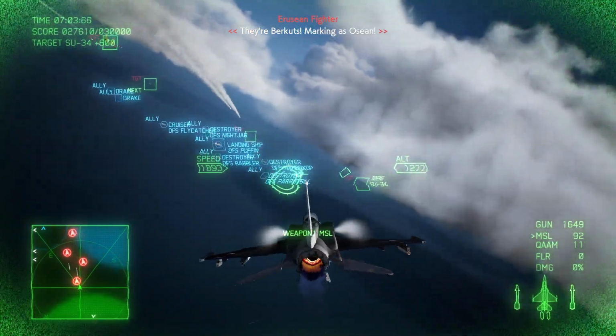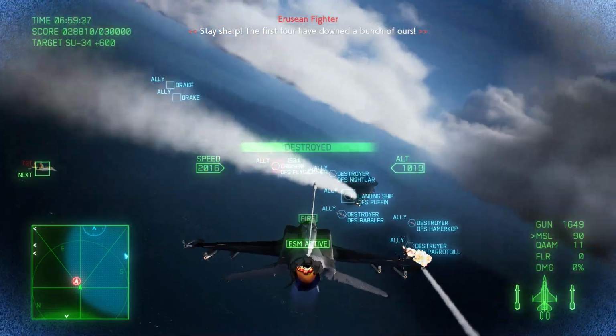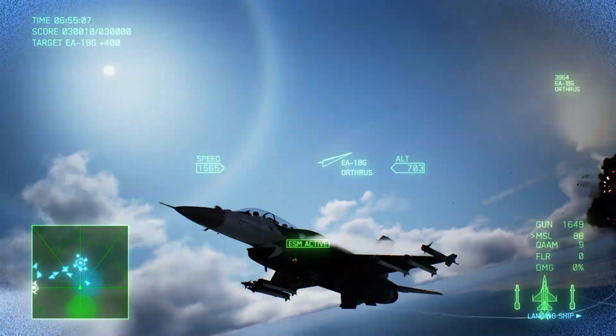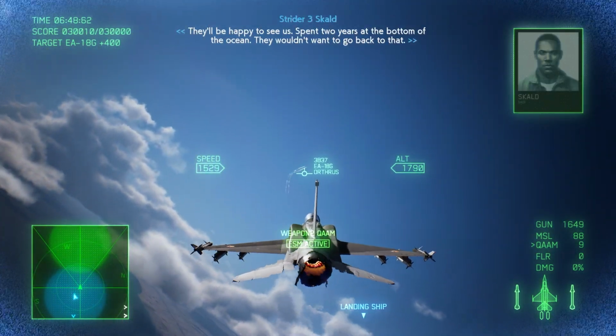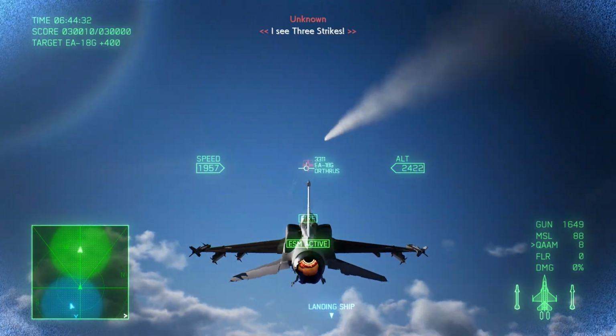Marking his position. Stay sharp. Copy. Attacking the first one. Target eliminated. Looks like we'll have that beast captured in no time. They'll be happy to see us. It's been 2 years at the bottom of the ocean. Let me target him. Box 3.